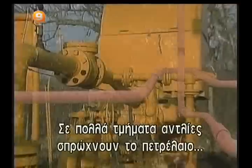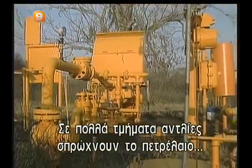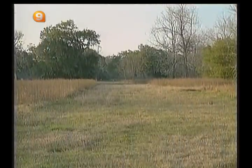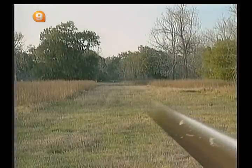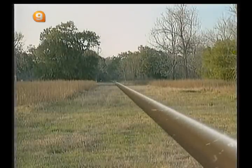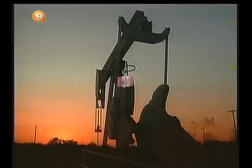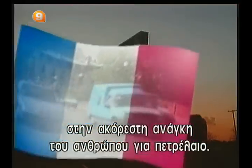At various points along the way, powerful pumps push the oil along at a speed of about 6 kilometers an hour. The drilling, extraction, and transportation techniques used today are remarkably effective in meeting the world's insatiable demand for oil.